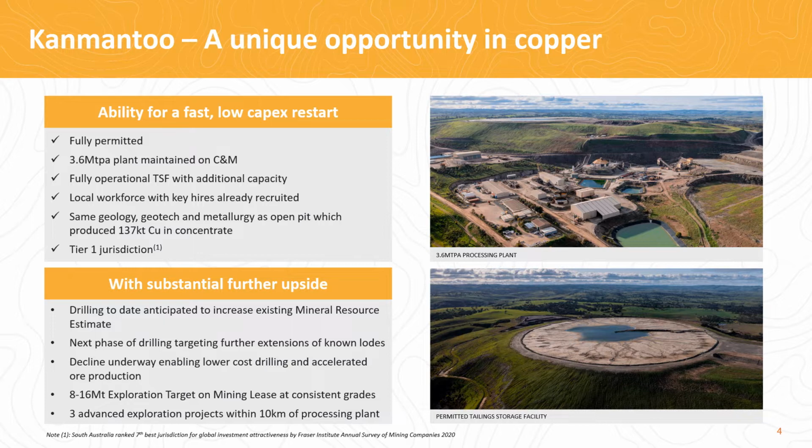And over 17,000 metres of drilling this year alone has demonstrated that the mineral lodes extend up to 500 metres below the base of the pit and remain open at depth. In addition, in November we launched a further 16,000 metre drill program to expand the resource ahead of the planned restart next year.